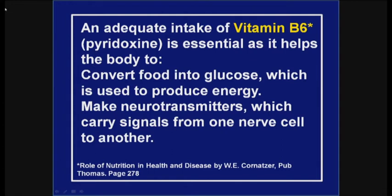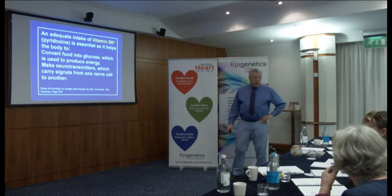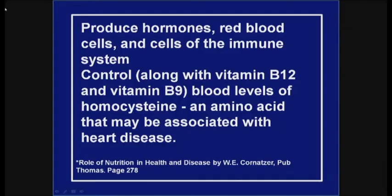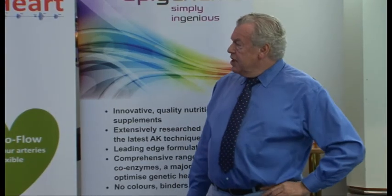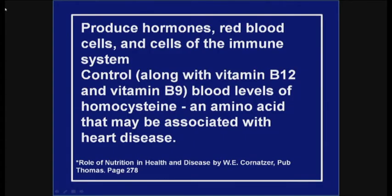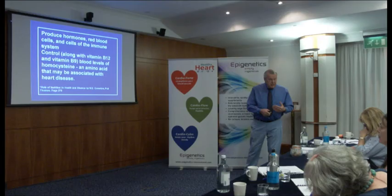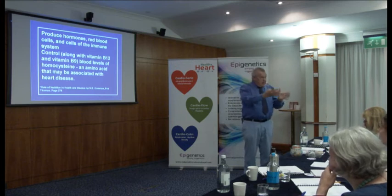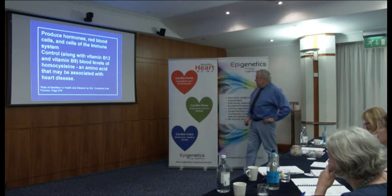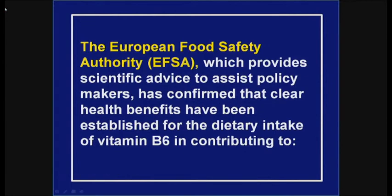Adequate intake is essential to convert food into glucose and make neurotransmitters and certainly many hormones. There's hardly a neurotransmitter or a hormone that doesn't involve pyridoxal 5-phosphate either in its synthesis or its metabolism. It's involved with the production of red cells, particularly in the production of heme through the porphyrin pathways, which we'll look at again in a future module using hypoxia. It controls, along with the regulation of B12 and folic acid, blood levels of homocysteine. Homocysteine can be regulated with P5P as well, because this helps to metabolize homocysteine down to cysteine, and high levels of homocysteine have been implicated in heart disease and cerebral vascular accidents.